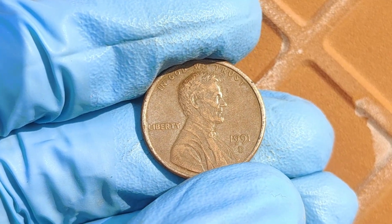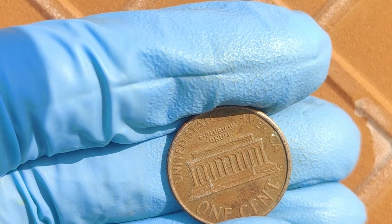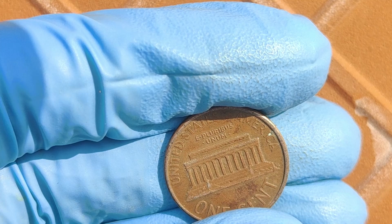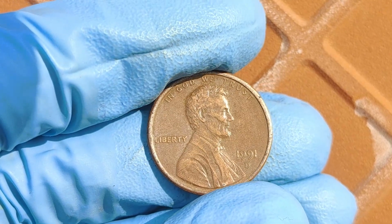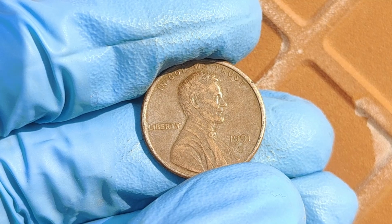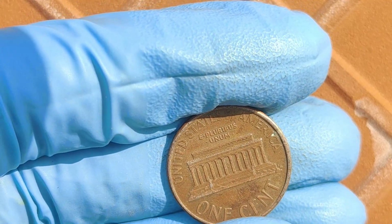Now, I know what you're thinking: okay, but what are the chances I actually find one? Here's the surprising truth. These valuable pennies are still out there. Every year, collectors and everyday people uncover hidden treasures hiding in plain sight. And if you aren't checking your coins, you could be missing out on the biggest payday of your life. But the double die error isn't the only thing you should be watching for.